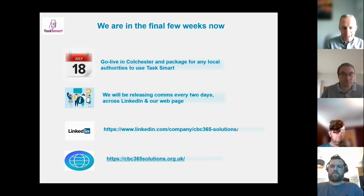So all of this, I think, bolsters the fact: why wouldn't you look at this app and adopt it? Even if you want to take elements of it and use it to forward your own app development within your authority further, do it. That's why it's going to be made available. Take elements you like, reuse it, or use the whole thing. We don't mind. That's what we've done it for. And thanks to Local Digital Fund for giving us the funding to enable us to do it.